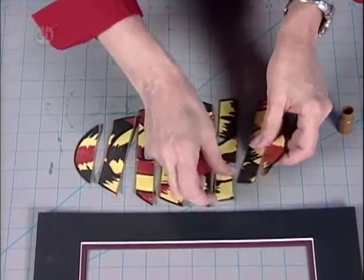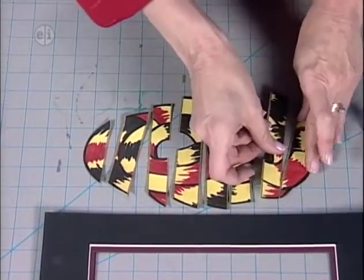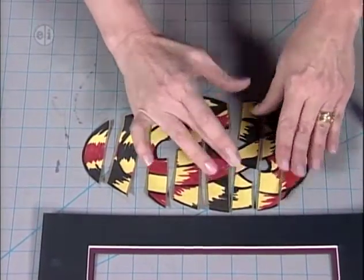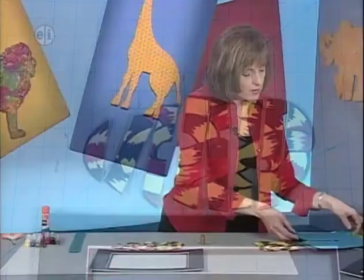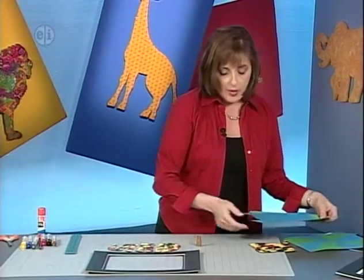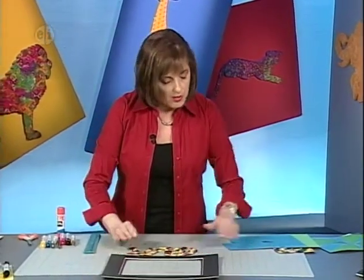Let's make sure I've got these all lined up. And let's turn that one the right direction. Okay, so my snake pieces are set up. Now the next thing I want to do is to take my paper, and let me slide that up so I have a little bit more room to work.